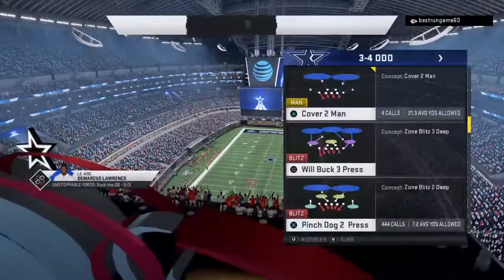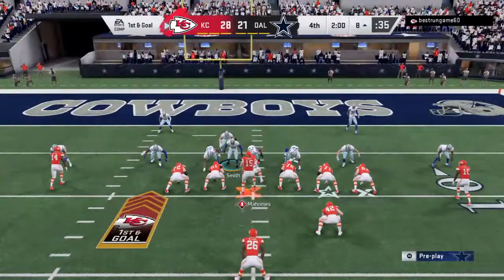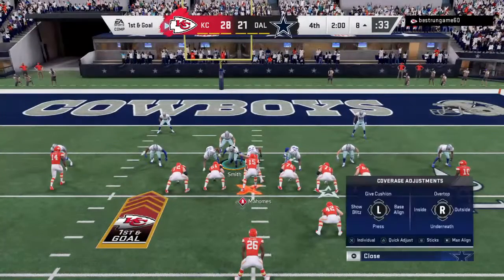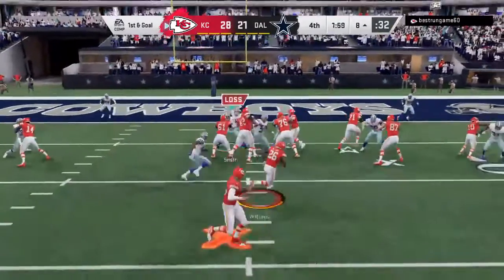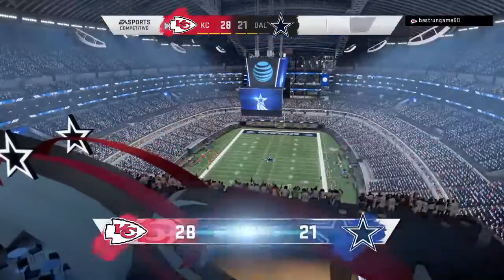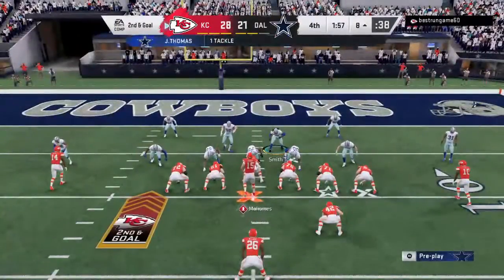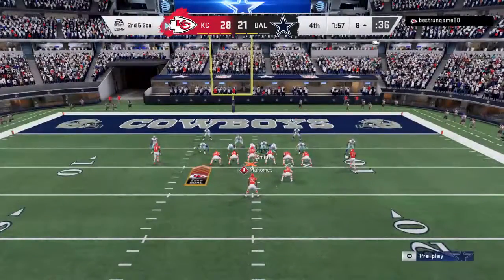4th quarter, down to the final 2 minutes, and we've got a one-score game. So the Chiefs in possession of the ball as we welcome you back. They've got it 1st and goal as they search for what could be a game-sealing touchdown. And now we'll see a timeout used on defense as they stop it right out of the break with 1:57 to go in the ballgame.